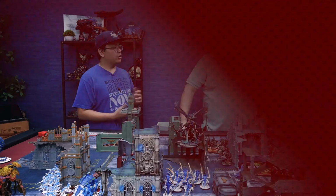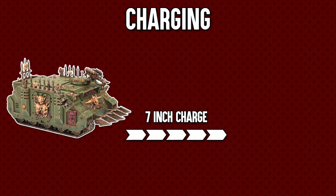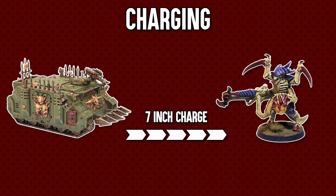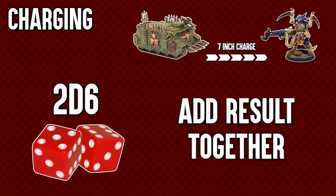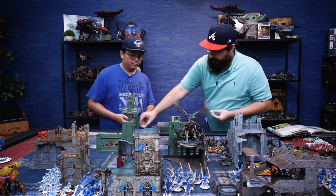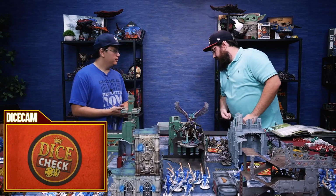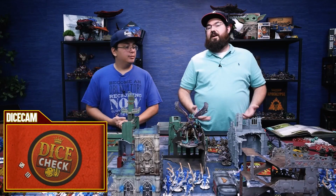So he is charging, he needs a 7-inch charge in order to get within 1 inch of my unit. And in order to make a charge roll, you roll 2d6, and then you combine that total together, and that is your movement. So I will pull these dice out of here, and I will start my charge. 6, 7, 8. That's an 8. So that's 1 more inch than I needed.